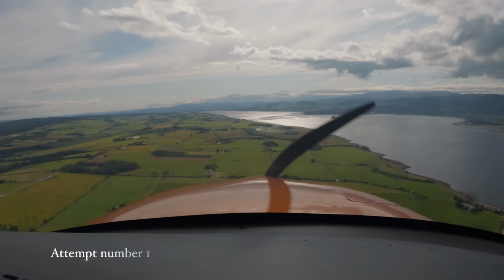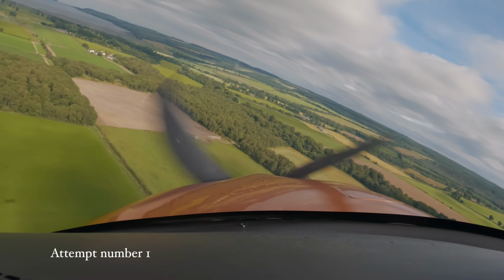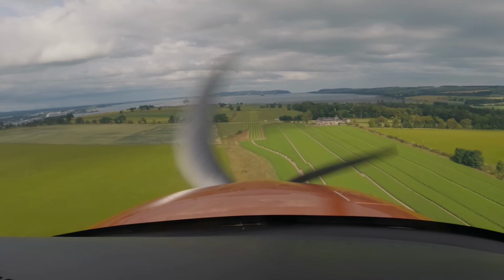I just want to give myself a wide circuit for it. Yeah, for sure. You don't want to cut the downwind. A bit high. Yeah, for sure. So just keep the nose up. Yeah, I'm going to go around on this. Sure. I'm too high. No problem at all. Golf Echo Sierra, we're going around.